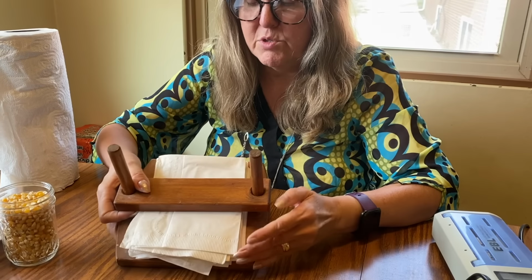Napkins, you can always use cloth napkins. We like to cut apart old t-shirts, just cut them in squares, old towels, things like that. We use them for rags. We also use them to wipe up spills. A lot of the same uses you would use a napkin for.